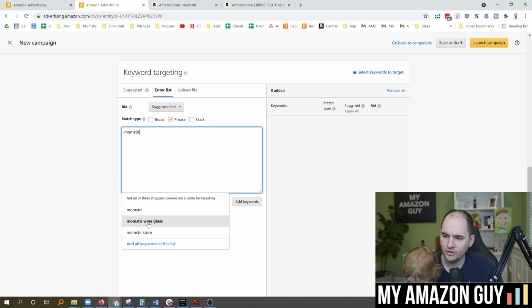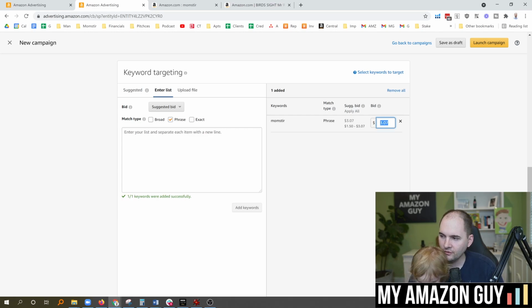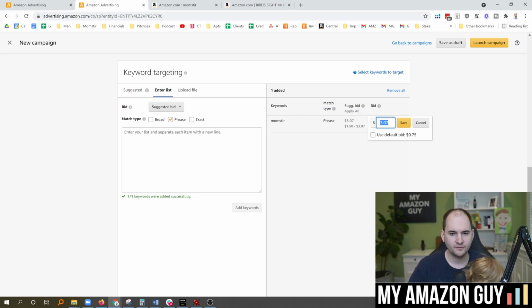But in here, you can see some autocomplete. So some people are typing in Monster Wine Glass. Some people are typing in Monster Store. If I just do a phrase match for the brand name, this will cover everything. It'll be just fine. You can hit the add keywords, and you can see that to get a middle bid on this would be somewhere between $1.50 and $3 to cover it. So that means at least one other person is bidding on my brand term, as you can see from that.